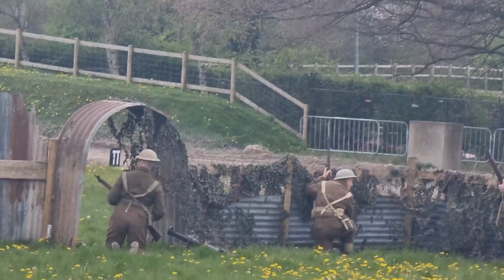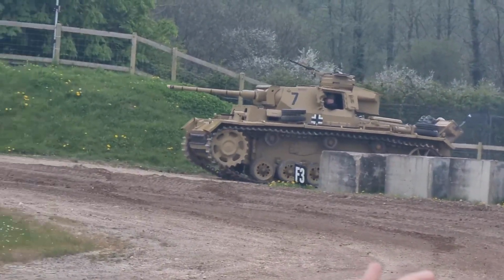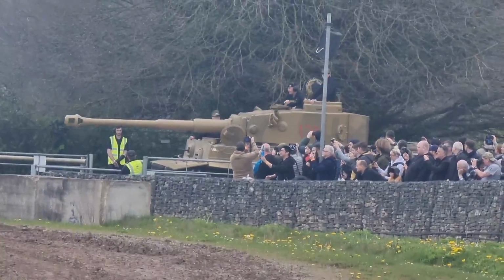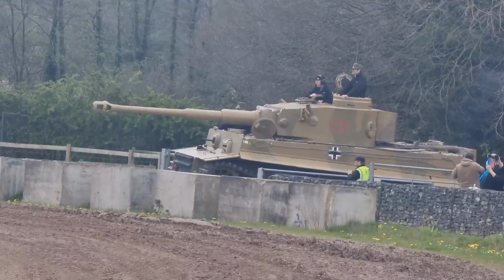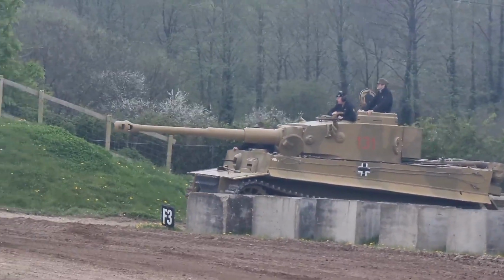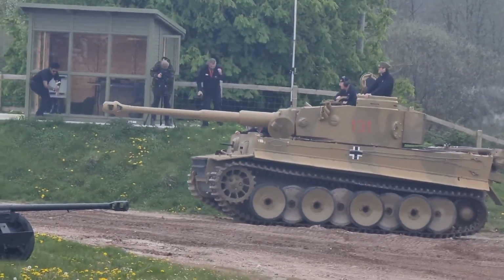The 501st Heavy Tank Battalion comprised the Germans' most familiar weapon, the Panzermark 6, the Tiger 1. But it also was only ever employed with existing panzer units. So you can see now, German reinforcements entering the battlefield. We've got Panzer Mark 3, perhaps the most common German tank used in the Western Desert. Coming up behind it, we've got a fearsome Tiger.